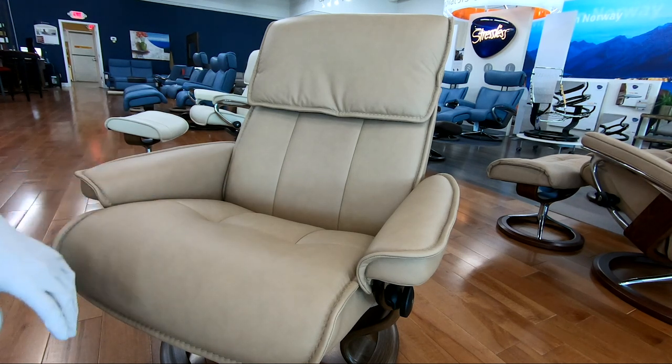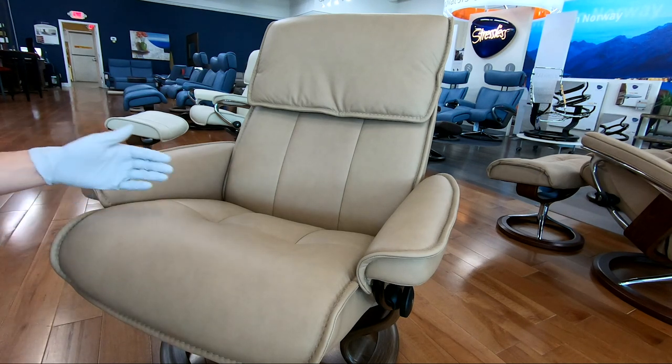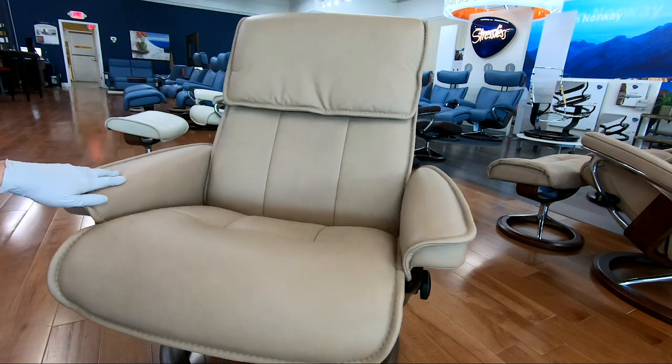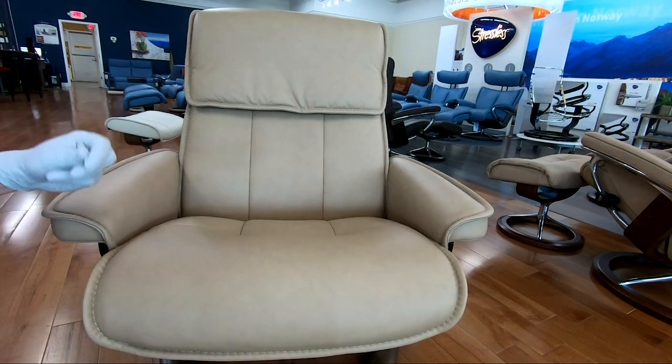If you notice that it still has a dry feel to it, instead of proceeding to this next step, go ahead and recondition the chair again, because it likely needs more if it's absorbing that leather conditioner.